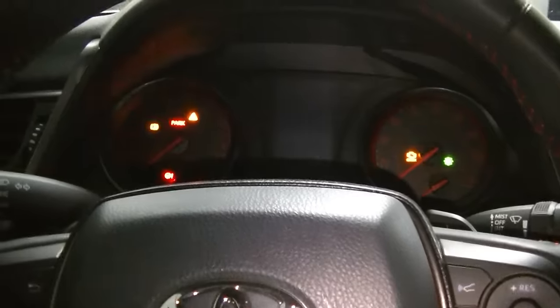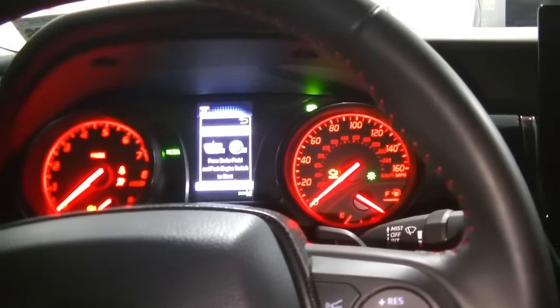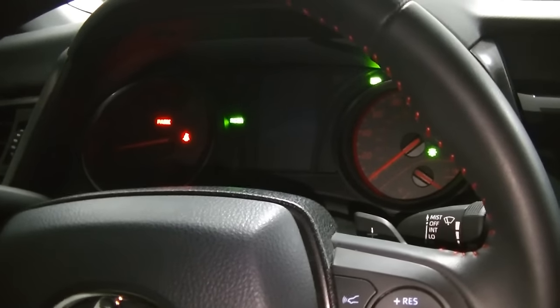So now let's just go ahead, open this up, and take our key out, like so. This is a little tricky with one hand. Key is out. You'll see our ignition will now activate. And I could start the car.